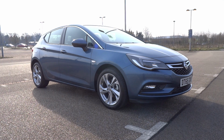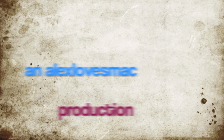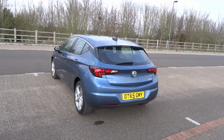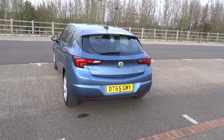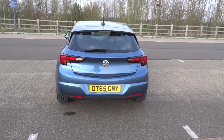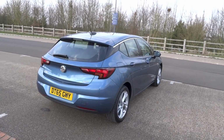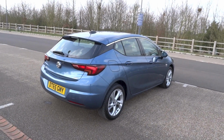Hey guys, right here I have a 2016 Vauxhall Astra 1.4 Turbo SRI. And today I'm going to make a startup and full vehicle tour video of it, show you the features inside and out.